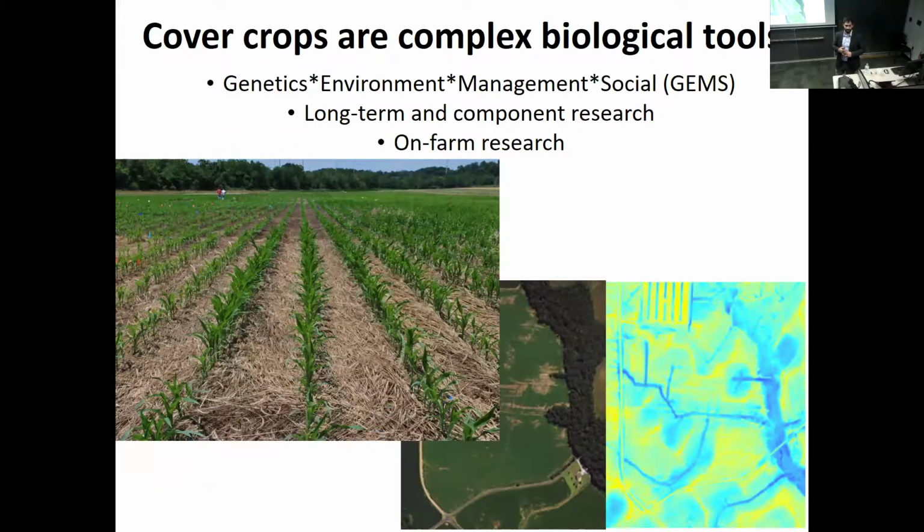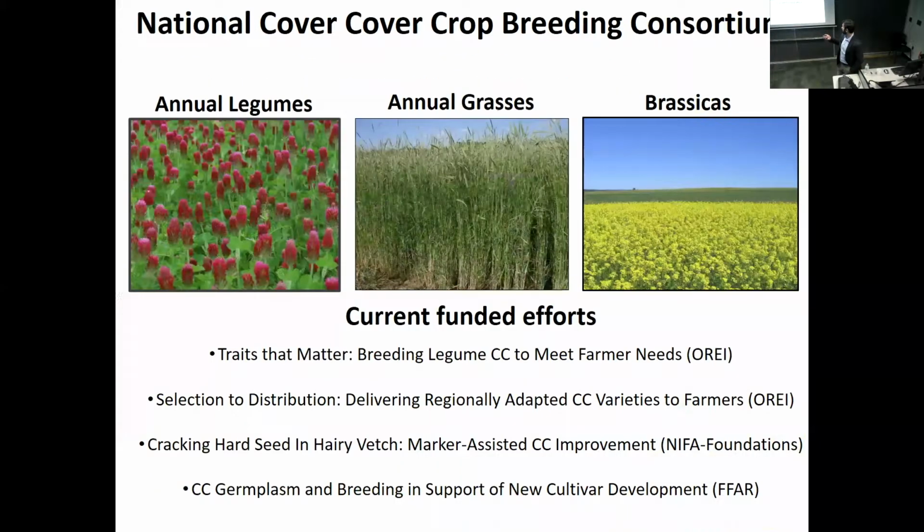And I think a lot of that has to do with just how you set up the experiments and the nature of the measurements you're doing. We've had a good degree of success in the experiment I'm going to highlight, but that's also because we're asking so little of the farmer and there are very few treatments involved. So anyway, we're big proponents of linking the LTARs with the component research and on-farm research.